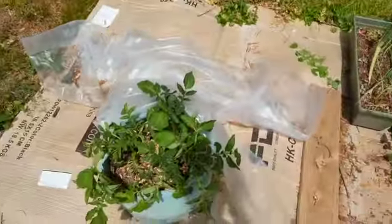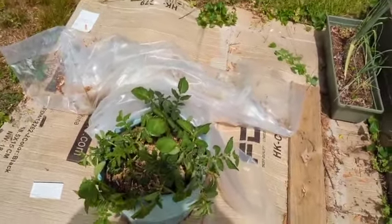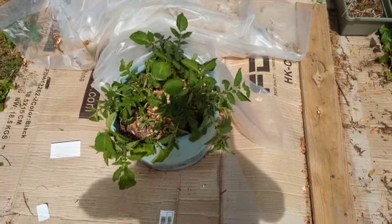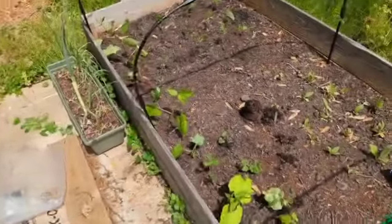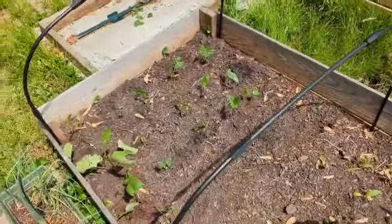Alright, so these are some potatoes. I think they're red potatoes. I don't remember, but they're potatoes that we didn't eat, and they started to grow over the winter, so I tossed them in a pot, and now they're growing. That's how I always get potatoes. I've never actually bought potatoes to grow.